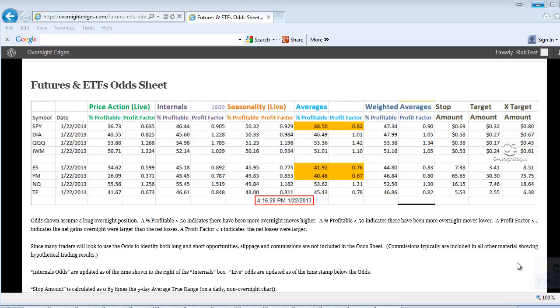The obvious thing that stands out is that we have three index securities whose averages are highlighted in orange. Orange highlights mean they meet the minimum criteria for a possible short trade. One of these qualifiers is ES, which is the security I typically use to trade overnight. It's also the one I pay most attention to. ES had weak numbers all around. Price action showed strongly bearish odds, internals were weak, and seasonality was as well.